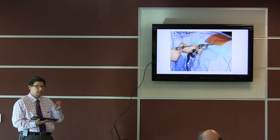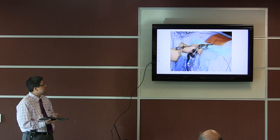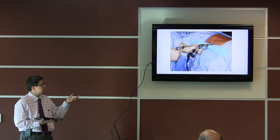There are different instruments that you can go in and grab things. You can drill, you can remove things. So yeah, if you are not careful, you're looking at that and think, oh, somebody's scoping the knee or shoulder or something. So this is actually a spine.